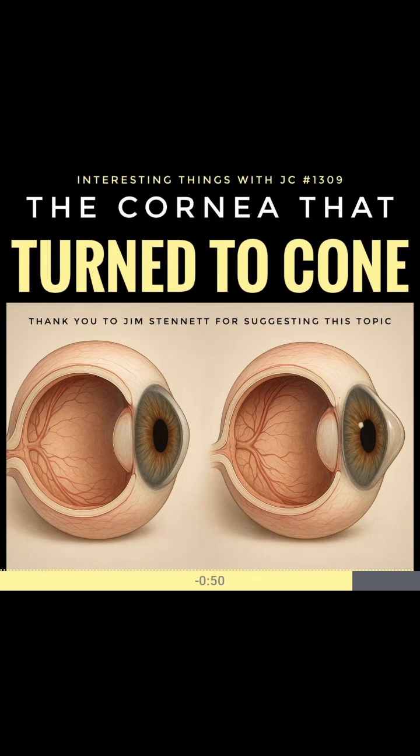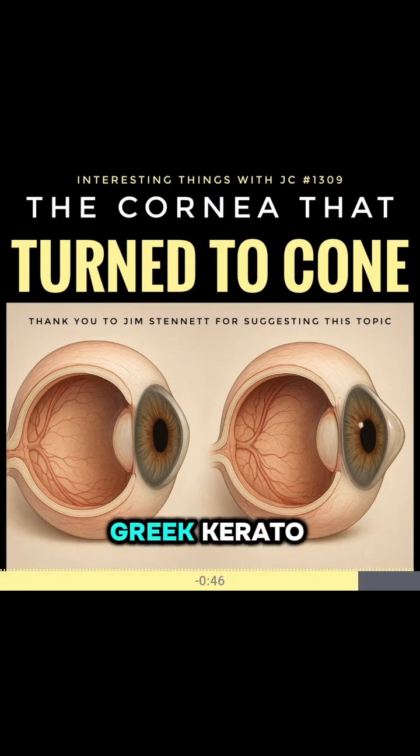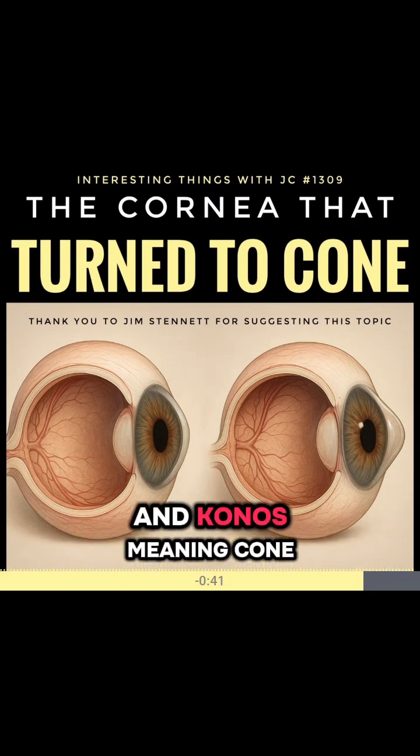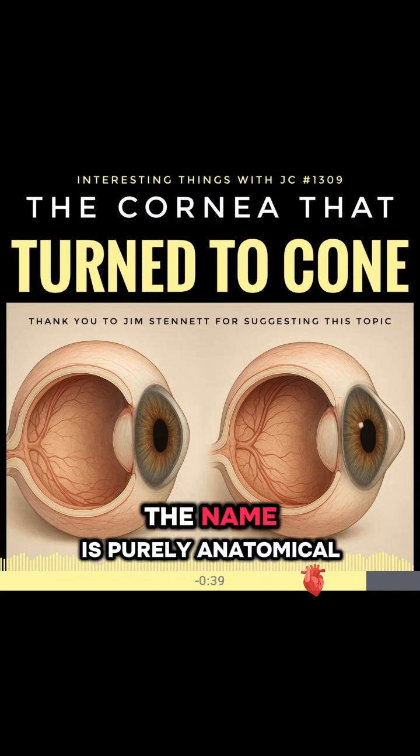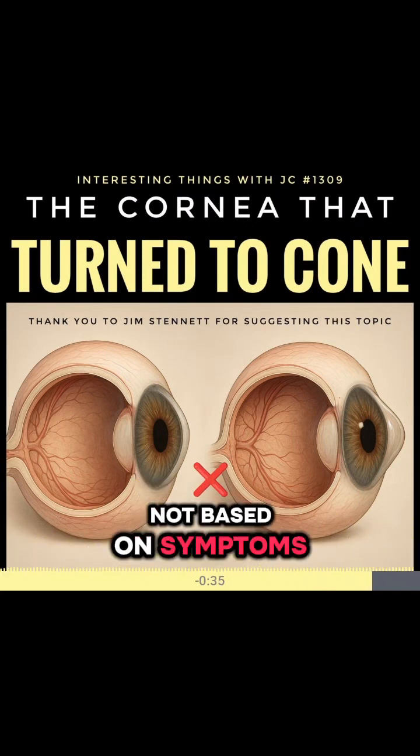The term keratoconus comes from the Greek kerato, meaning horn, and konos, meaning cone. The name is purely anatomical, not based on cause, not based on symptoms.